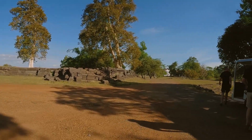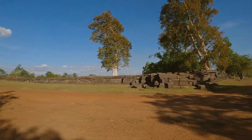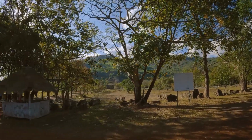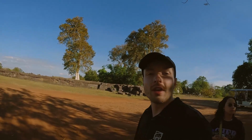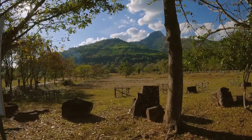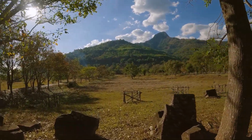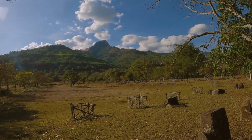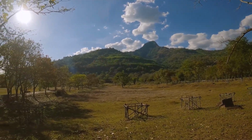So here we are already. The first thing we see are some foundations. There are the staircases that we saw in the distance. A good thing to note is this temple complex is actually older than Angkor Wat. It is pre-Angkor, as they call it, and it's influenced by Hinduism and Buddhism. So it's not one of the two, it's a combination of both.